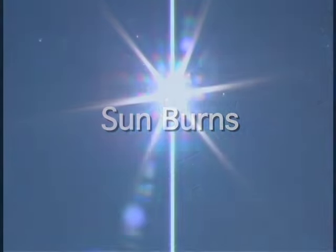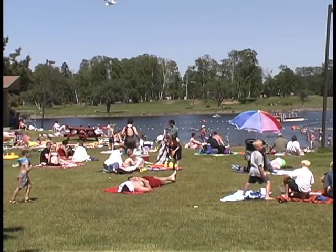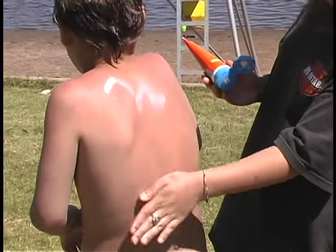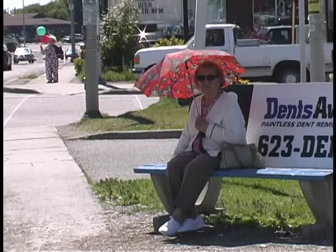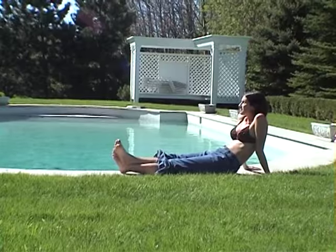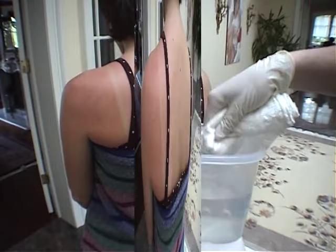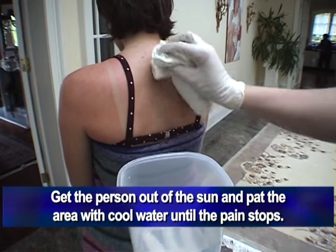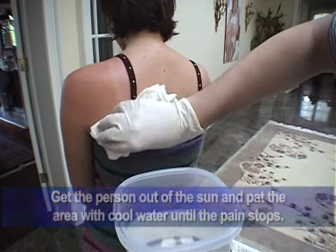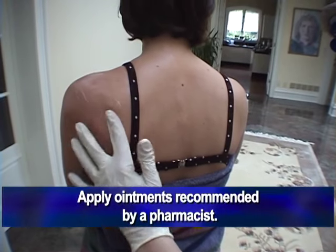Sunburns. Sunburns are a common type of burn caused by radiation. Try to prevent sunburns by using sunblock and being conscious of overexposure to the sun. Sunburns can be painful, and you should apply the following first aid. Get the person out of the sun and pat the area with cool water until the pain stops. Apply ointments recommended by a pharmacist.